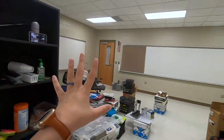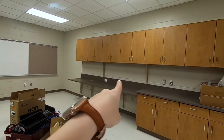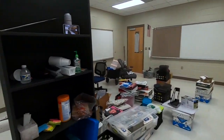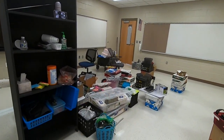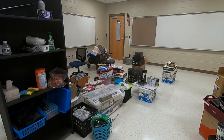Okay, so everything over here pretty much looks the same, but they got that cabinet hung up. They took all my stuff down so they could fix this backsplash. And so today I'm going to be moving furniture where it needs to be and putting the rest of this junk up. So let's go.